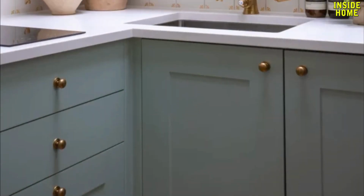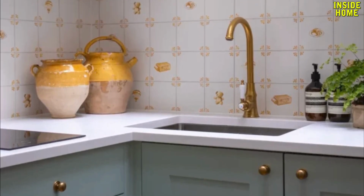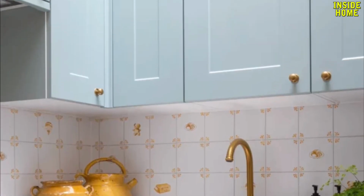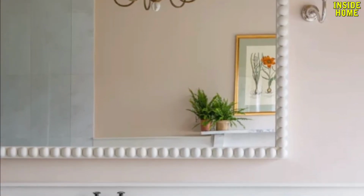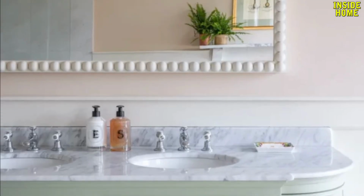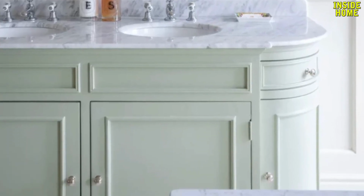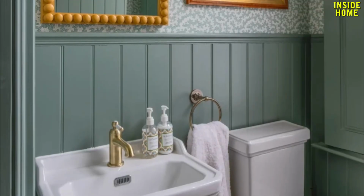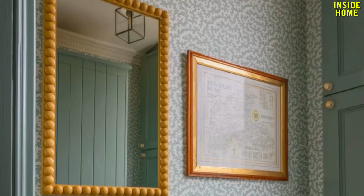Overall, the project covered everything from architectural interior design to the final furnishings and details, resulting in a home that feels both elegant and welcoming. The clients were thrilled with the transformation, describing the house as a perfect reflection of their lifestyle and values.